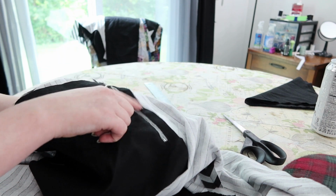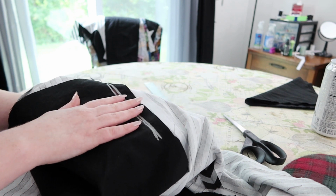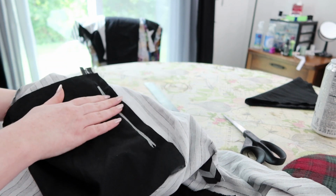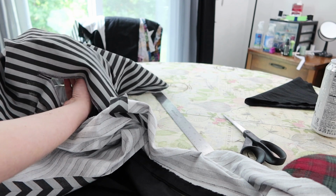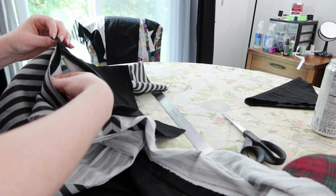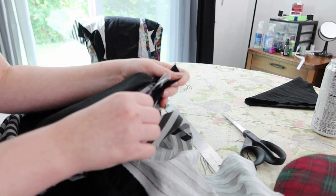But the reason that I had basted everything closed is because it's a lot easier to do that with your bound pocket actually stitched closed rather than trying to mess around with everything while it's actively moving. So now I am going to turn these this way out. And I'm gonna essentially French seam these.